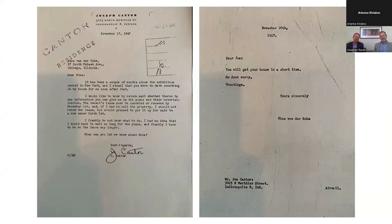He's interested in a residence. You can actually see the stamp there on the left letter. And what we love about this letter, and I think all of you will find it interesting as well, if you read the letter on the left, Cantor is basically complaining a little bit to Mies van der Rohe. He's saying, you know, Mies, you promised me some drawings on my house. And in fact, he says, frankly, I don't know what to do. I had no idea that I would have to wait so long for the plans. And frankly, I hate to be on the fence any longer. For those of you who are Mies van der Rohe fans, you should read the letter on the right. This is Mies's response. "Dear Joe, you'll get your plans, your house, in short time, so don't worry. Greetings." We just love the frankness of the responses.